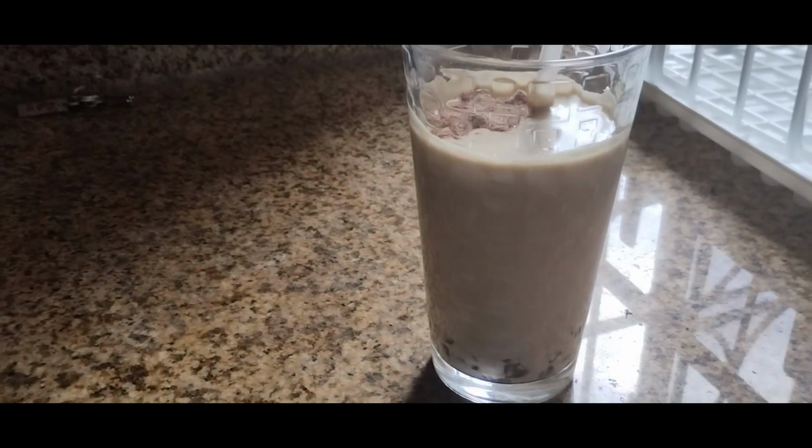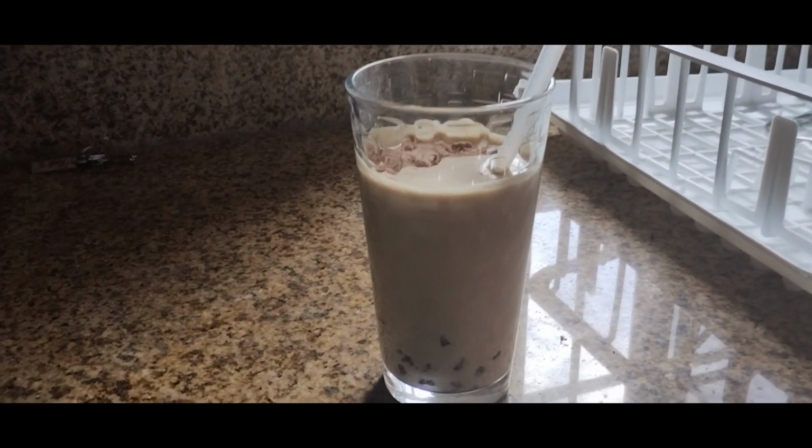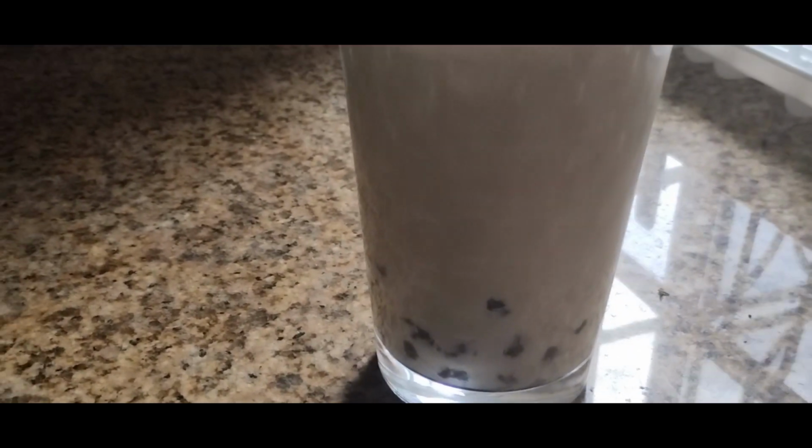Came into the kitchen and saw somebody making up some sort of thing. Realized that they were making boba. Then I got presented with my glass like this. So I'm going to taste and see how it tastes. I quite like it. It has peanut in there and what seems like chocolate.